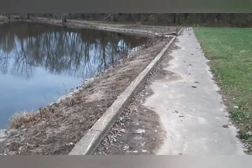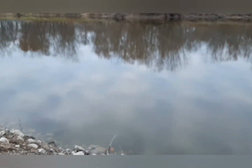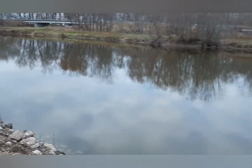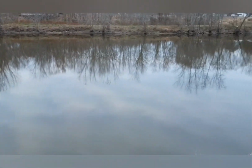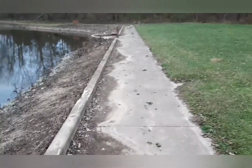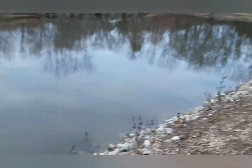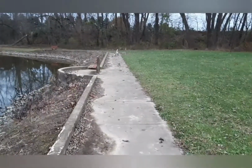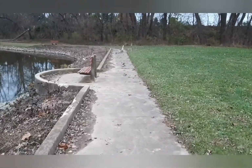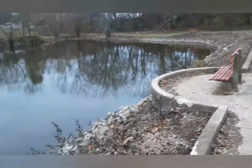And here we are at Owen's Bend. Owen's Bend is a public access site set aside mostly for fishing. There's this pond that's fed by the Flat Rock River, and you can come here, and it's set up with different spots for you to fish at. You can go around the pond if you want. Today there are some geese down here on the walkway, and that's kind of cool. I'm not going to disturb them.